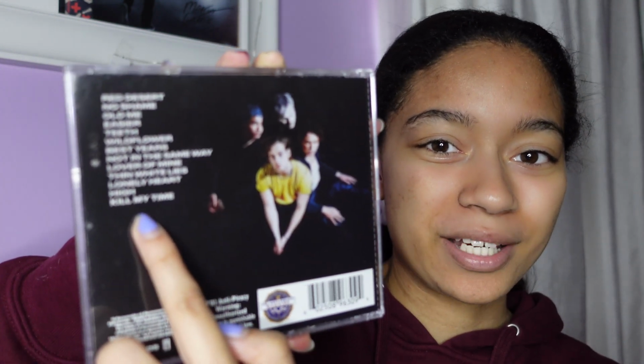I know some fans don't like it, but I personally love it. It's probably my favorite song off of this album, and it's the bonus track right here. Kill My Time. I love that song so much, so of course I had to get the +1 edition so I could have it on CD.